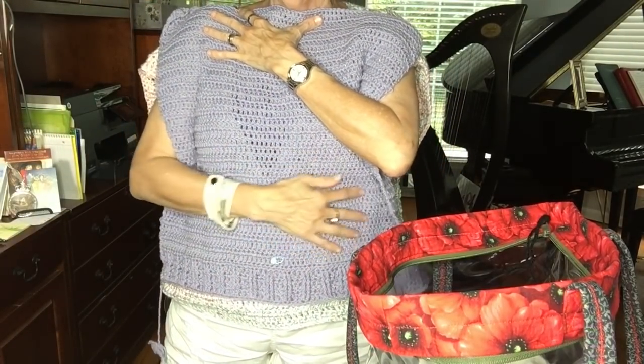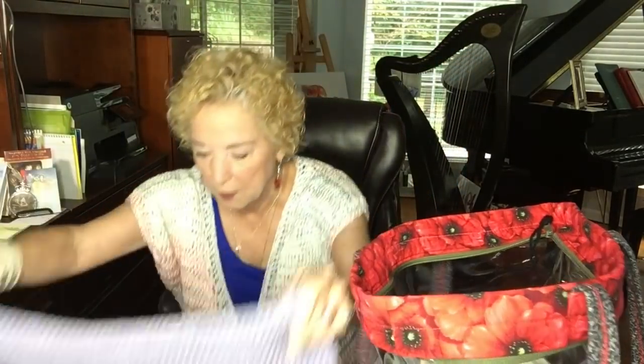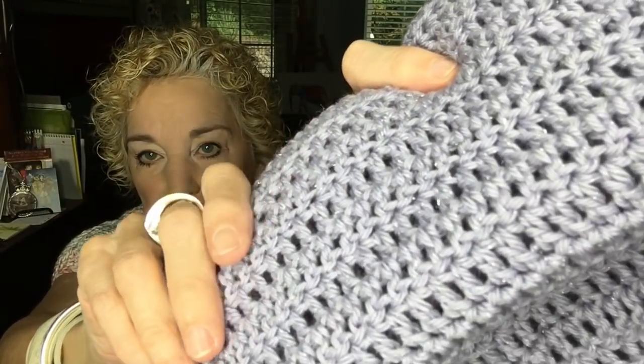Beautiful, beautiful. And it's really soft. I like it. I'm not loving it because it's a tiny bit scratchy, but that's the Stellina in here. It has a little bit of bling. And if I can get this up here where you can see it, maybe you can see the bling in it. I don't think the camera's picking that up. It might be, but it's a little bit shiny and really pretty.